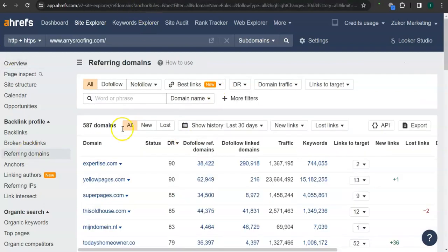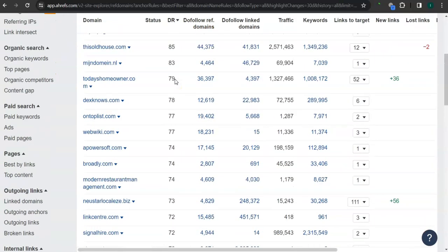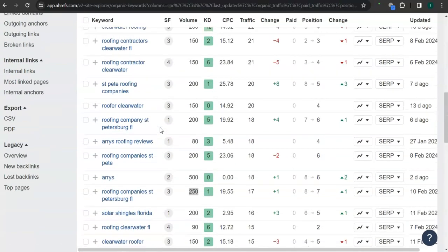So here, these are all the referring domains that they have. For example, expertise.com, 90 for the trust rating, 1.3 million traffic on their website monthly. Of course, Yellow Pages here, 90 for the trust rating, 23 million traffic on their website. Super Pages, 85 for the trust rating, 1.4 million traffic monthly. So if you attain all of these referring domains for your website, then that's going to boost traffic into your website a lot more, and that's going to bring in a lot of work. Last and most importantly, the keywords right here.